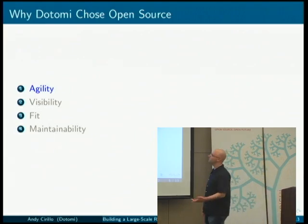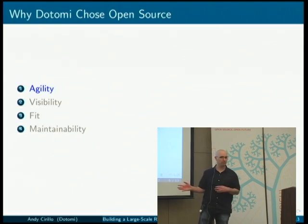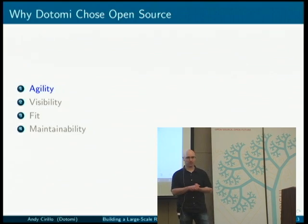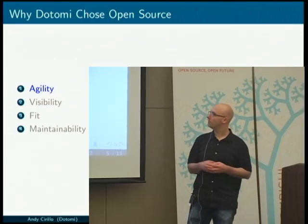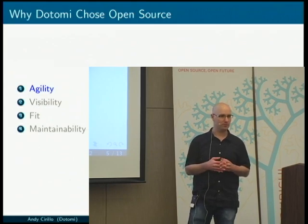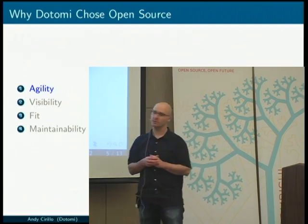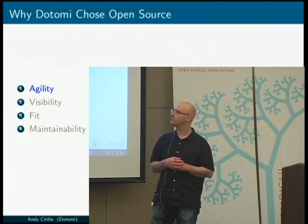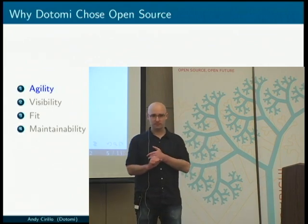So why did Datomi choose open source? Because there were a few other options. We looked at solving part of our problem with Terracotta, which is a kind of a big data company, and they sell different solutions for caching and persistence. But for various reasons, it just didn't fit for us. And so I've named the top 4 reasons that we went the route that we did, in order of importance. And the most important one is agility.